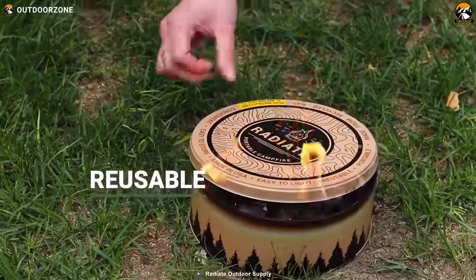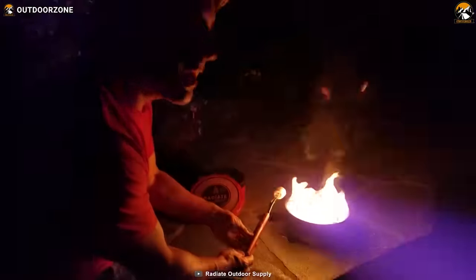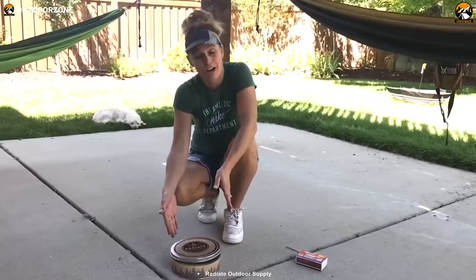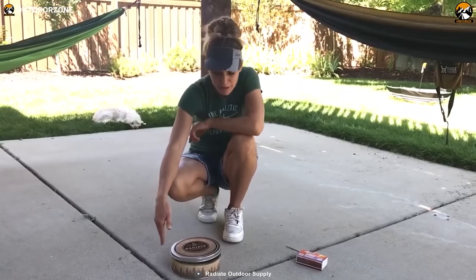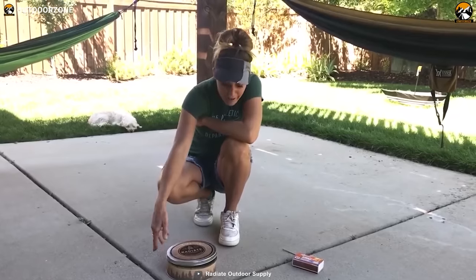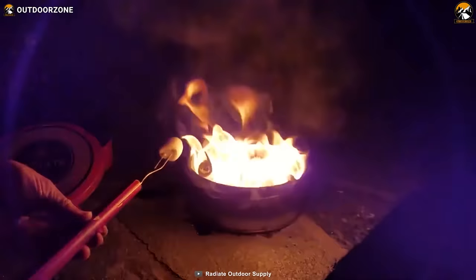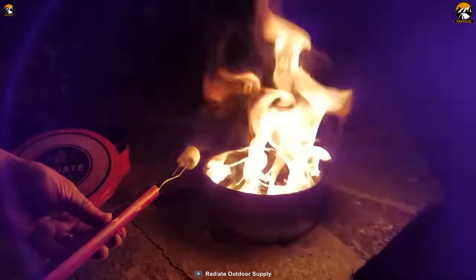Made from recycled soy wax and paper briquettes, it has a 30-year shelf life and produces no smoky smell. Plus, you don't have to worry about cleanup since it leaves no waste or traces of a fire pit. With 3 to 5 hours of burning time, the Radiant Portable Campfire is the perfect solution for cozy evenings in the great outdoors.